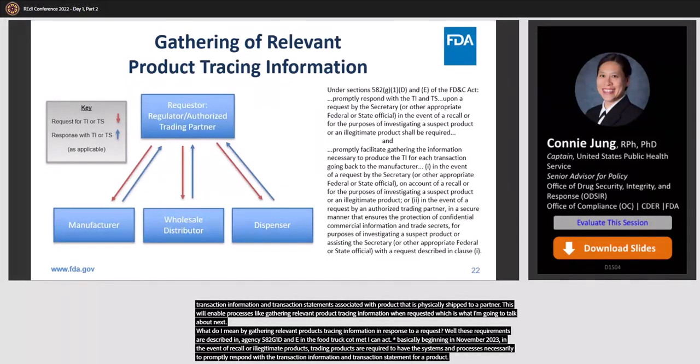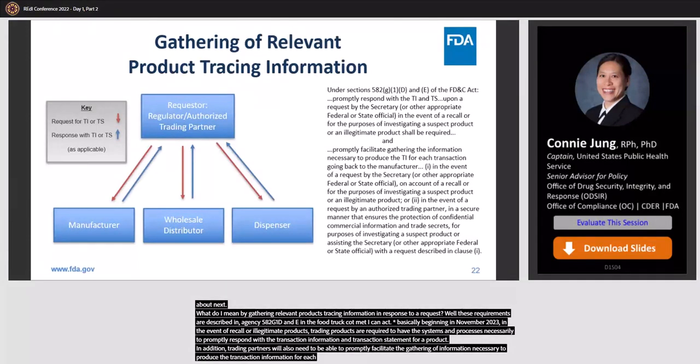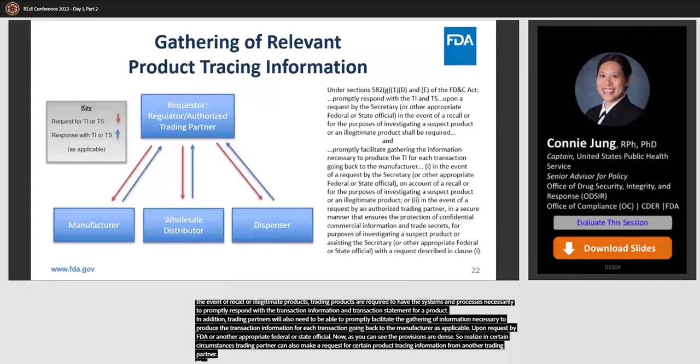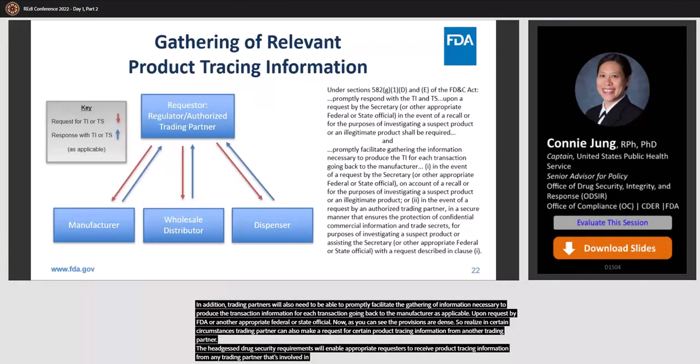In addition, trading partners will also need to be able to promptly facilitate the gathering of information necessary to produce the transaction information for each transaction going back to the manufacturer, as applicable, upon request by FDA or another appropriate federal or state official. Now, as you can see, the statutory provisions are pretty dense, so realize that in certain circumstances, a trading partner can also make a request for certain product tracing information from another trading partner. The enhanced drug distribution security requirements will enable appropriate requesters to receive product tracing information from any trading partner that's involved in a transaction related to a specific product.